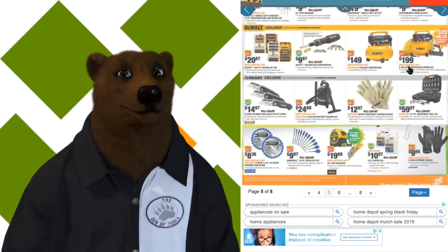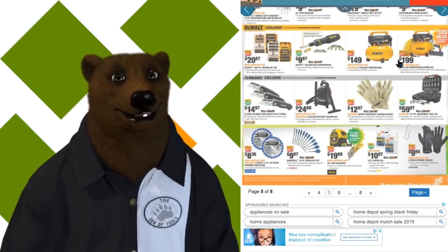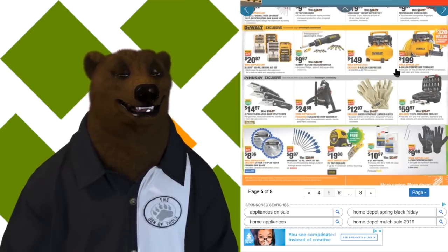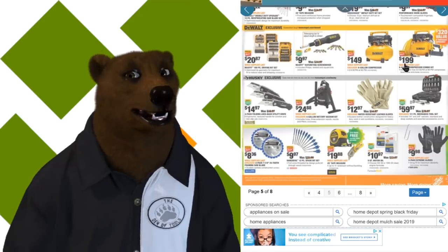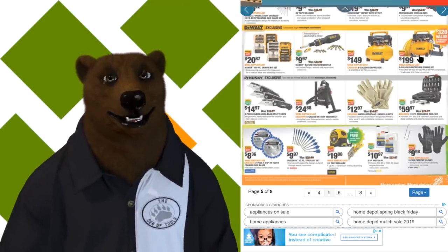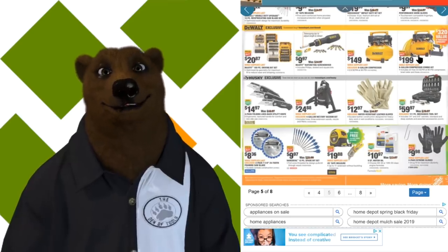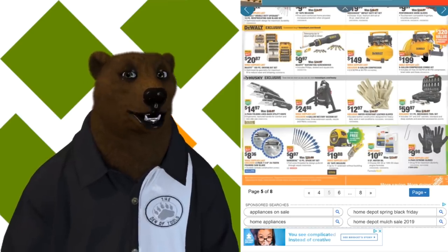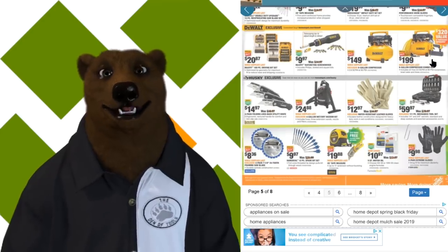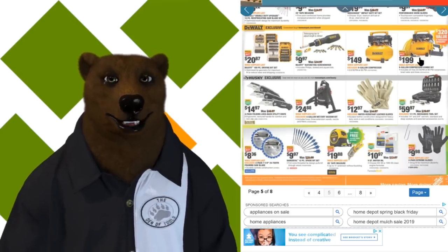DeWalt air compressors. The pancake air compressors, man. At that price, I would... What is that? 6 gallon? Yeah. I mean, they're not bad for nailing and stuff. If you're going to go cheap, go Harbor Freight or Porter Cable. If you want silent, man, that new 4 gallon from the Fortress from Harbor Freight.